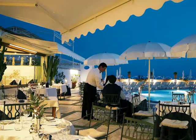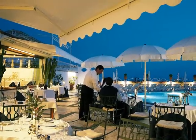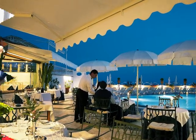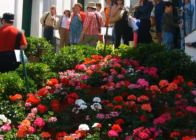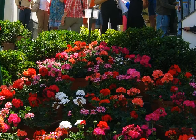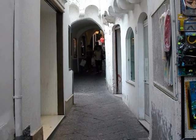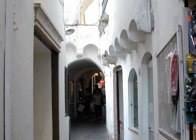Capri is above all a tourist town filled with luxurious hotels, coffee shops, and restaurants. This one was very nice, and here's its mosaic. Accommodation is in the 5-star class. Italians love flowers on Capri. It's an adventure exploring the narrow streets.